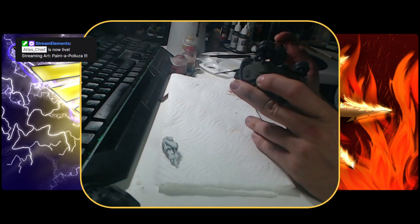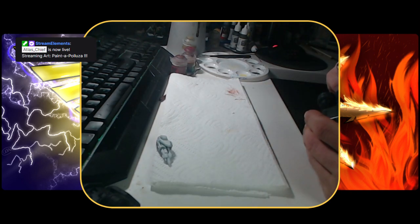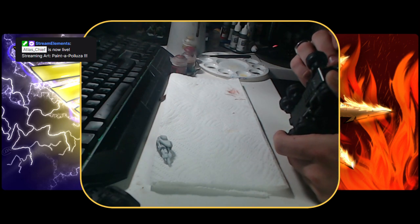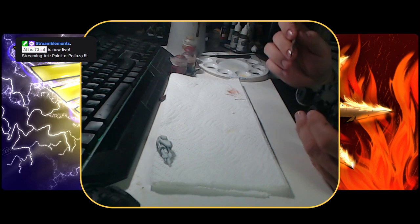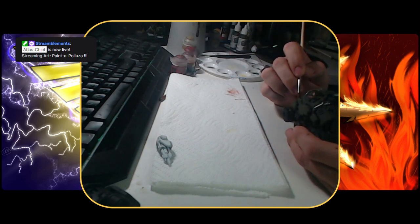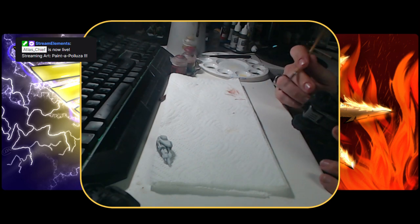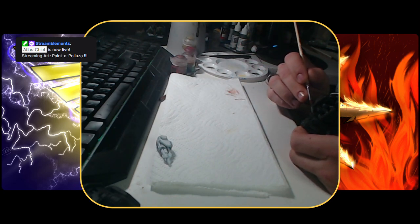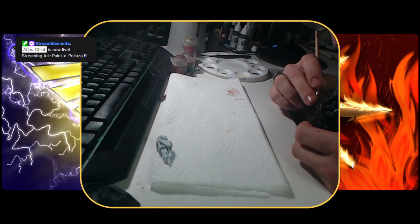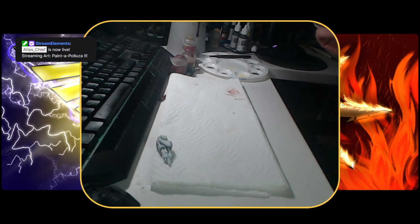Granted, I probably could use a definitely better camera, but it is what it is. Sorry for pulling out of screen. It's hard to see where I need to put paint on this one. Gotta switch it around. There we go.